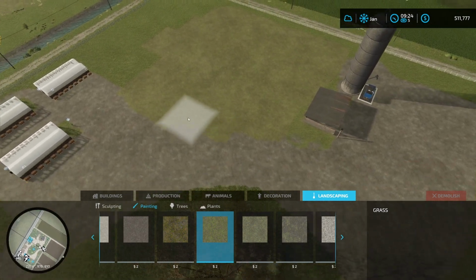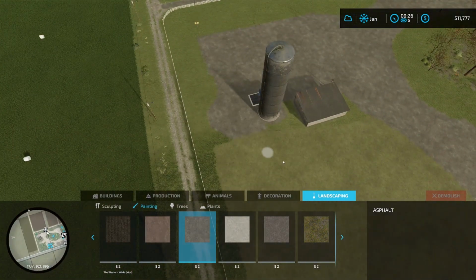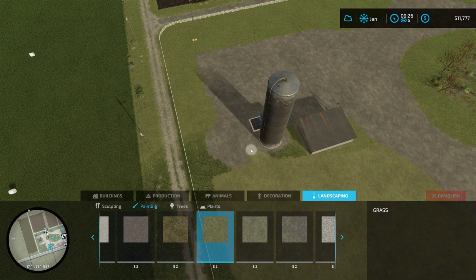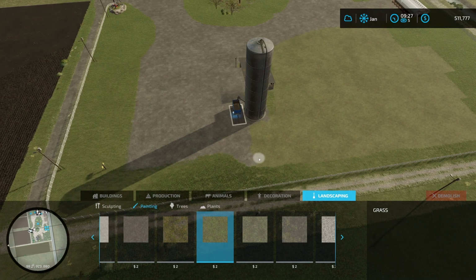Okay, so I'll sort that out. Did not mean to go that far with it. We just take that right to there. Should be fine. And then as far as this little area right here, we can just grass that in right there. And we'll take care of that right there as well.